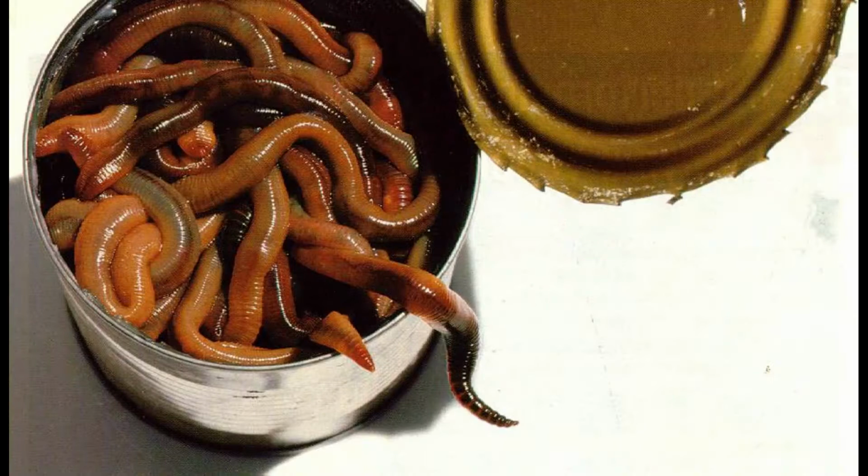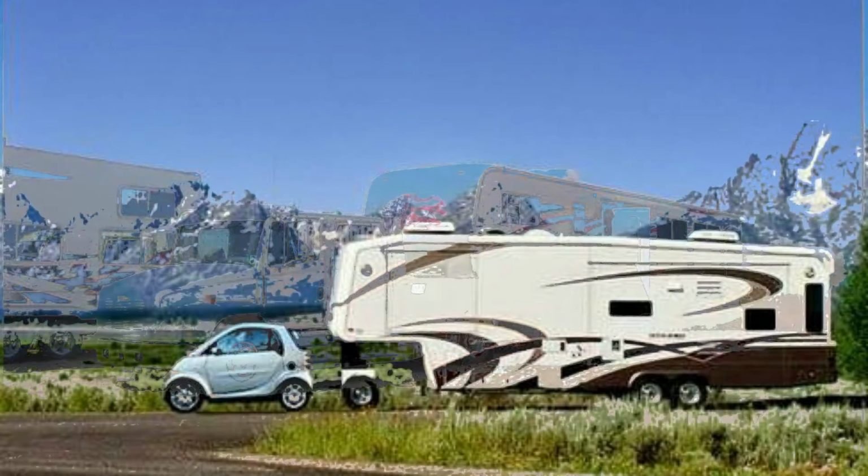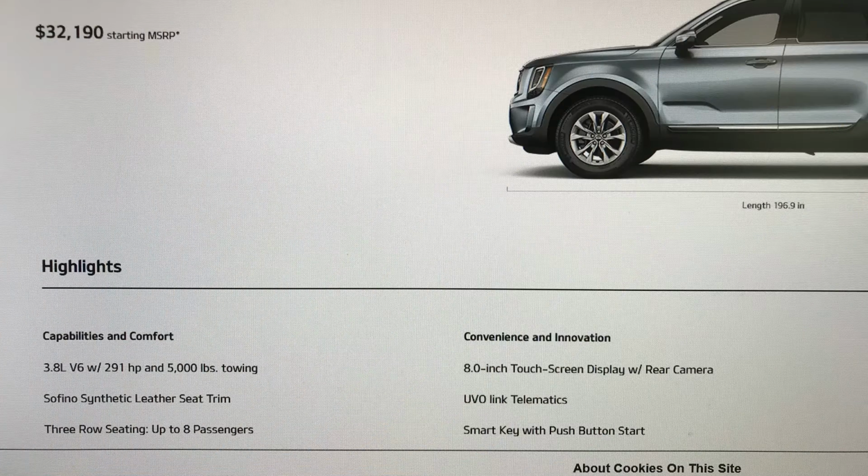I know there's a lot of people out there that think certain ways about towing. They think that the bigger is the better. Sometimes bigger is not the best way to go, and in my particular situation, it's not. So with that being said, I'm going to go over a few things here that we've done.